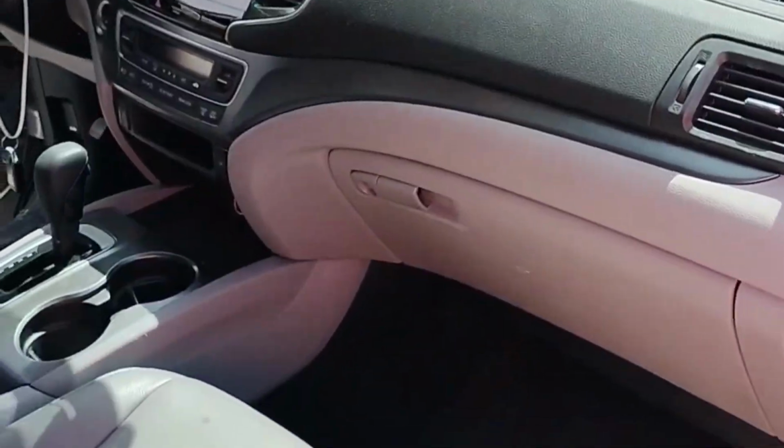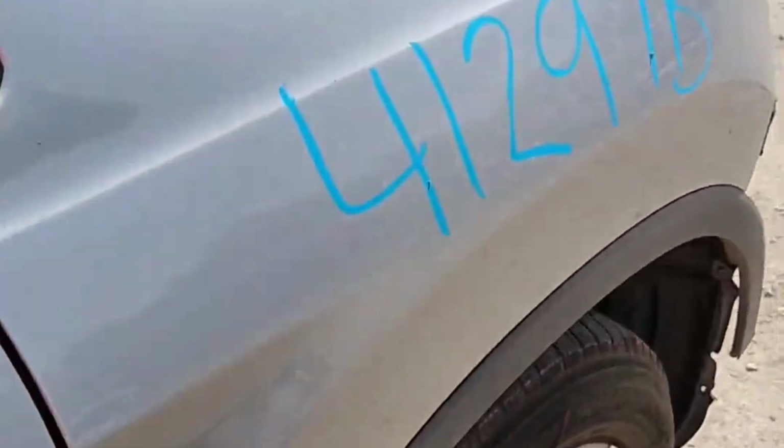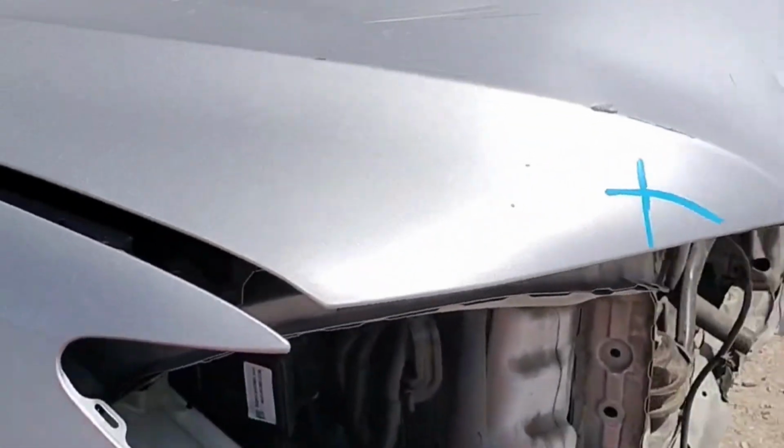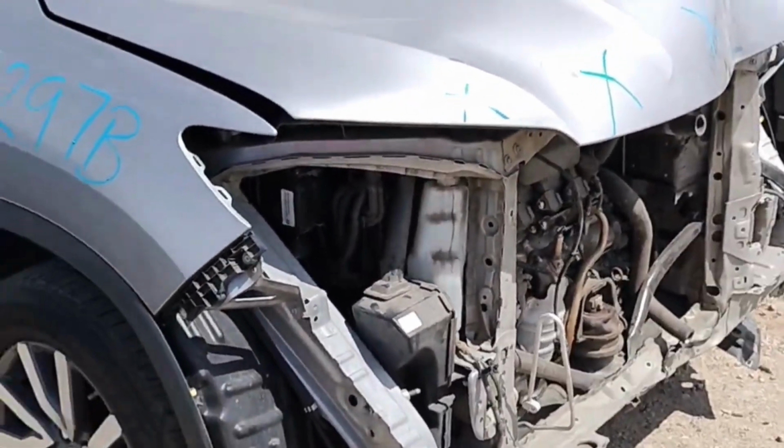Seatbelt's good. This is stock number 412-97B. It's a 2019 Honda Pilot. It does have a key and it does start.